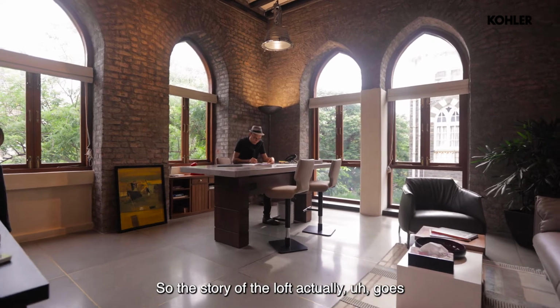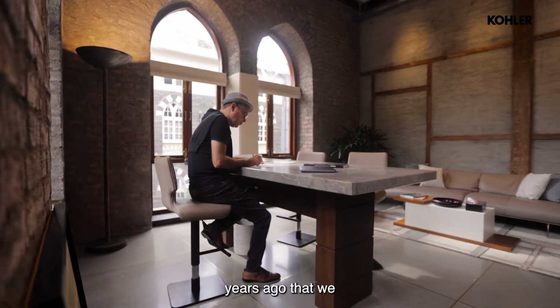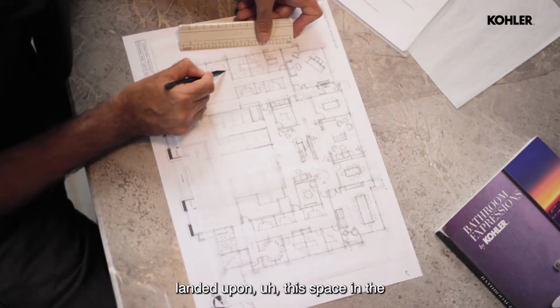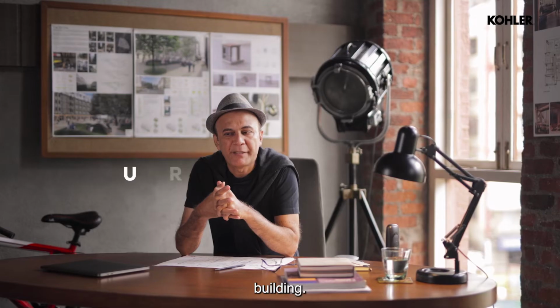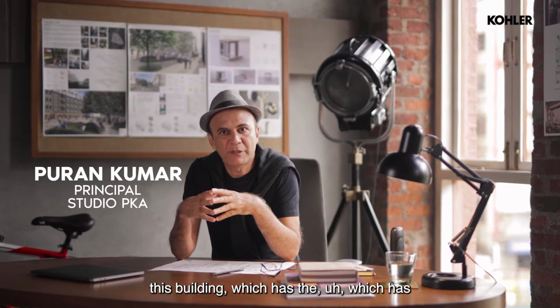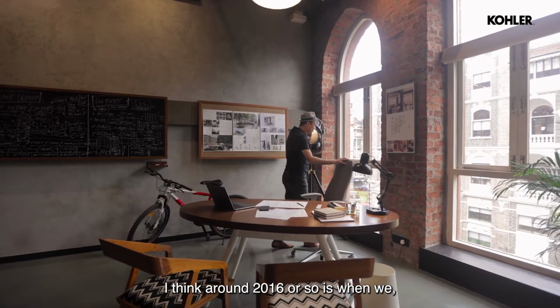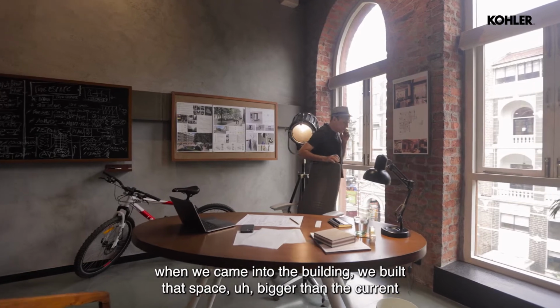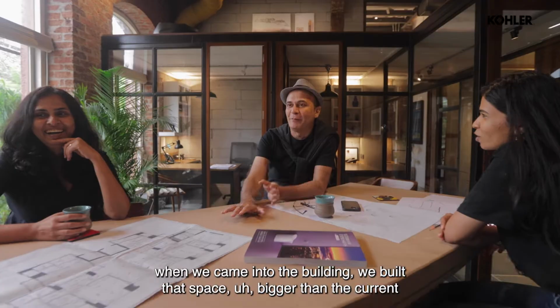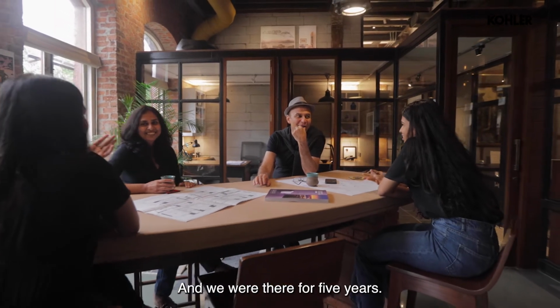So the story of the loft actually goes back a few years. It's about 6-7 years ago that we landed upon this space in the building. The loft originally was on the top floor of this building, which has the wonderful wooden roofs and the trusses. I think around 2016 or so is when we came into the building. We built that space bigger than the current space that we have, and we were there for 5 years.